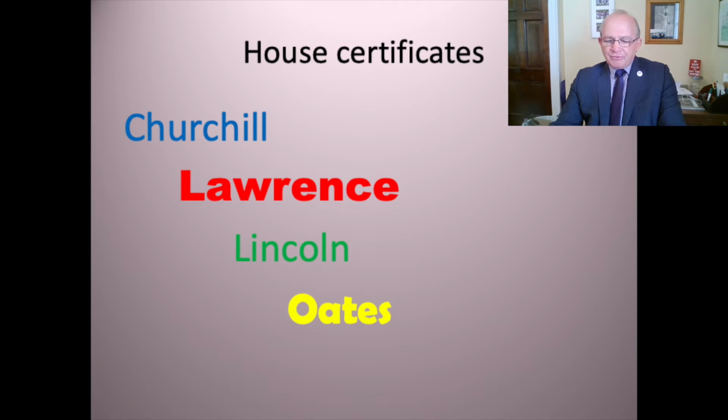Gold Award, 120 house points in Year 4, Aaron, Mustafa, Alexander, Ishan, Owen, Aubrey, Leo, Thomas, Freddie, Bailey, Harry, Zane and Neil. And in Year 5, Adam. And in Year 6, Anek and Albert. Congratulations to all of you on your gold awards.